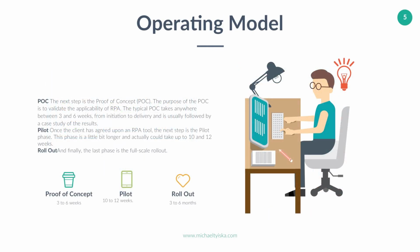The next step is the proof of concept, also known as the POC. The purpose of the POC is to validate the applicability of RPA. The typical POC takes anywhere between 3 to 6 weeks from initiation to delivery and is usually followed by a case study of results. The main goal of the POC is to highlight the RPA tool's features and functionalities. Therefore, it is recommended for the client to choose a simple to medium complexity process.